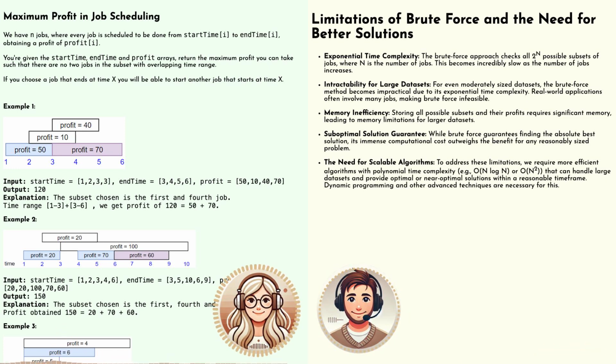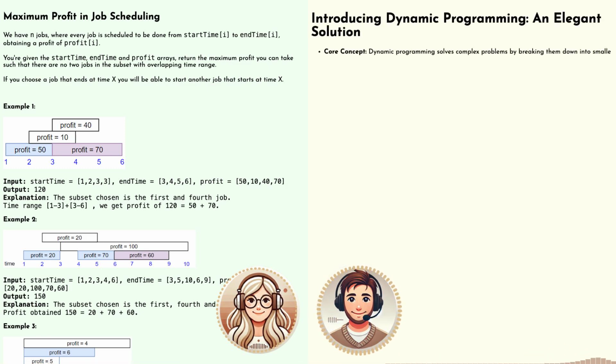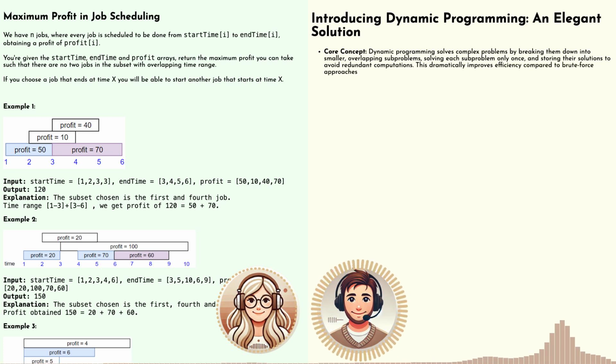Well, you're right. While brute force can work for very small sets of gigs, it becomes incredibly inefficient as the number of gigs grows. Imagine having to evaluate the profit for every possible subset of 100 gigs. Oh, wow. That's a recipe for computational meltdown. My laptop is bursting into flames just thinking about it. So brute force is out of the question for anything beyond a handful of gigs. What other options do we have?